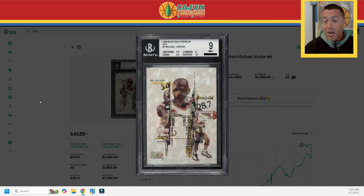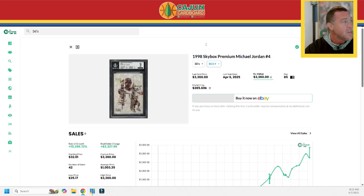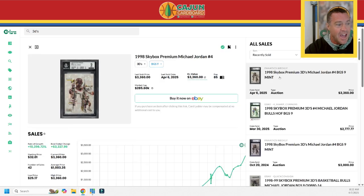Card number 2, another card, not a PSA card, definitely not a Gem Mint card. This is the 1998 Skybox Premium 3Ds. This is a big boy card now. This card can do some things. In a BGS 9, this is the all-time record. Last night, it sold for $2,777 on Fanatics Weekly Auction number 168.